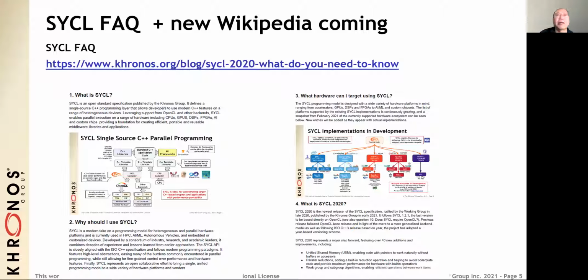We now have an updated FAQ and Wikipedia entry reflecting SYCL 2020. There will be an even more in-depth Wikipedia page on SYCL coming in the future, listing all the known projects, research, and tutorials.